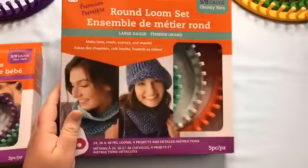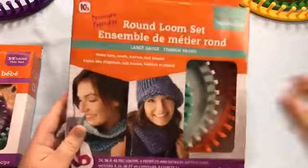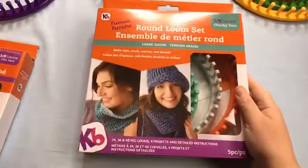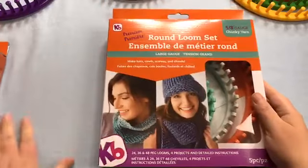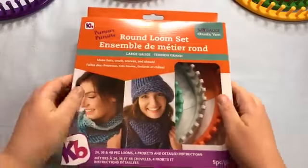So this is our loom here. There we go. Do I have enough light, you guys? Let me know. I have to readjust them because it gets really glary on me.